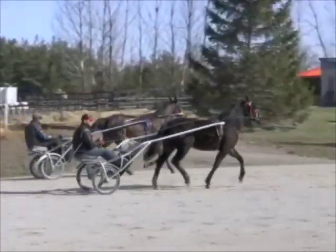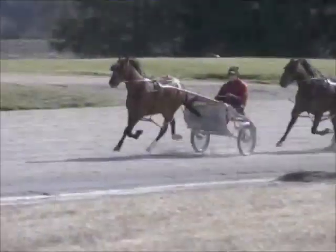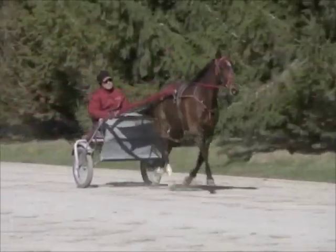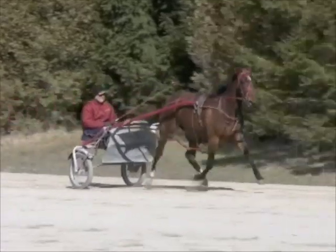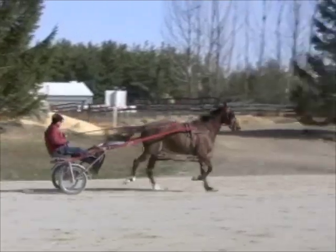We have Green Light, a Badlands Hanover filly, 16,000 out of Harrisburg. This is another filly. She's never done anything wrong from day one. She's right there, just plugging away, and very similar to the Badlands colt. The whole group, I think, they're going to start to separate themselves pretty quick. But at the stage we're at right now, I think they should all be right there. It'll be the next couple of months to start to separate everybody.